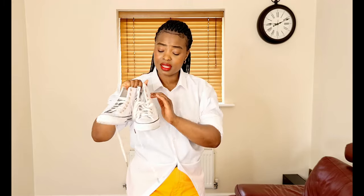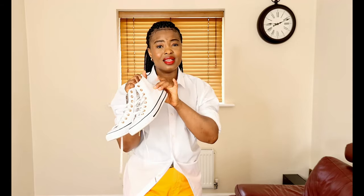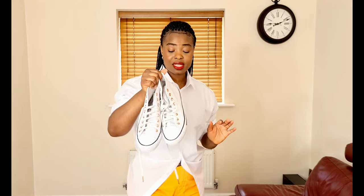So I got this white high top Converse in the leather material. I find it easy, like even when it's raining, you can still wear it out. They have the cloth one, but I prefer this leather material one because you can wear it in any weather, to be honest, and in all seasons. So I'll be starting off with this white high top Converse from Shoon. Okay, it's All Stars, but I got it from Shoon.